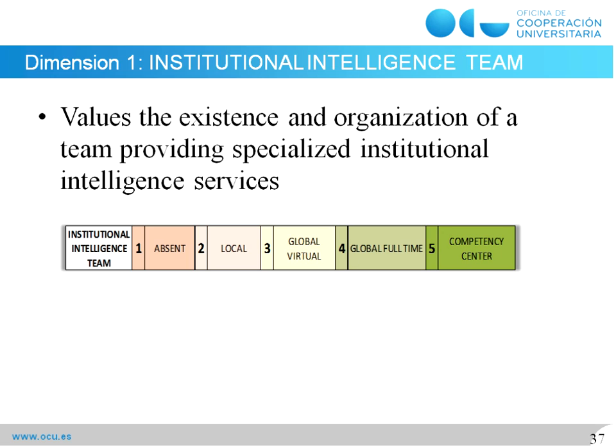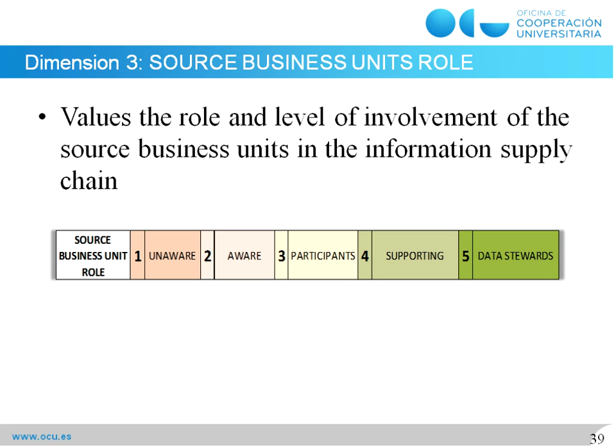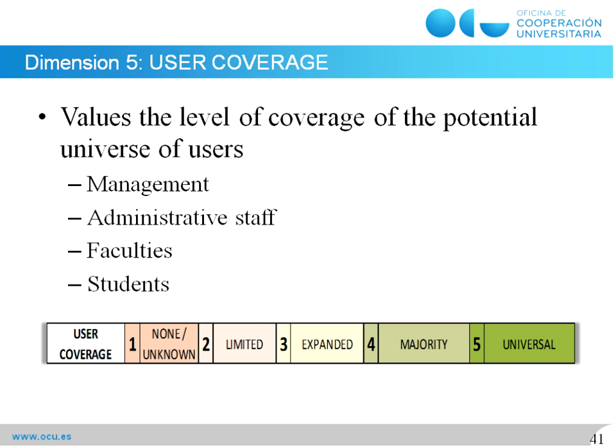Dimension number 1 values the existence and organization of a team that provides specialized institutional intelligence services. Dimension 2 values the breadth of scope of the institutional intelligence platform in terms of what are the key functional areas that are included. Dimension 3 values what is the role and the level of involvement of functional or source business units in the information supply chain that is created. Dimension 4 values the range and the diversity of the data products that are being offered to final users.